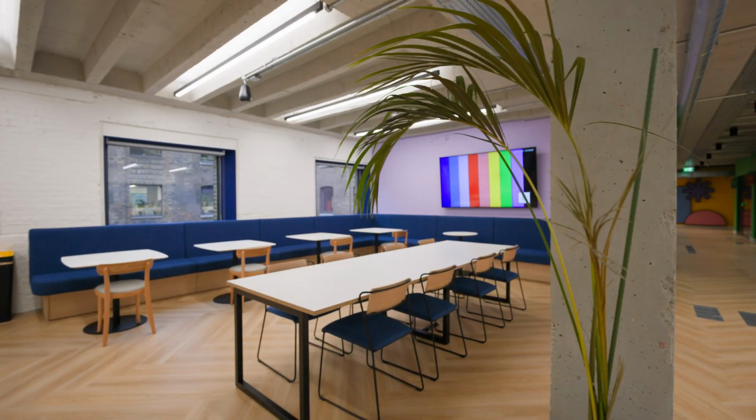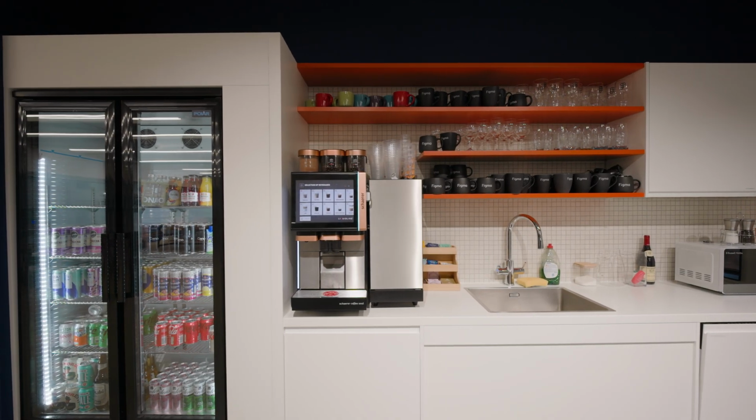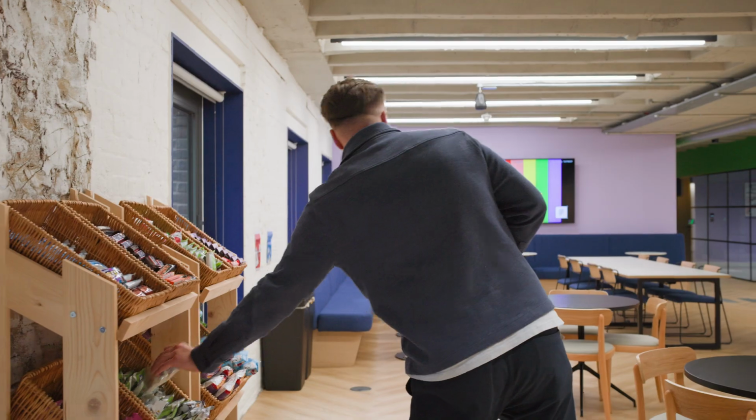This is the main breakout area and the tea point, which forms the main community hub for the office. There's a lovely mix of seating options in here, as well as a presentation area and of course a full range of snacks to keep their people powered up throughout the day.